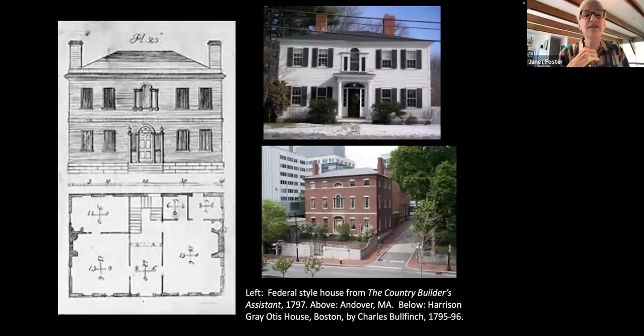But here's his famous plate 25 from the Country Builder's Assistant, which shows a two-story center hall house with a big hipped roof and a Serliana or Palladian motif in both the upper floor and the lower floor. There is a house in the upper right, which seems to have been built using that plan in Andover, Massachusetts. The house lower left is the Harrison Gray Otis House, a house museum now in Boston, which was designed and built by Charles Bulfinch. I did mention that Charles Bulfinch was Asher Benjamin's boss. And so Asher Benjamin pretty much took the idea of this very large, very fancy, very expensive house from 1795-96 and drew it up and put it in his book of 1797.